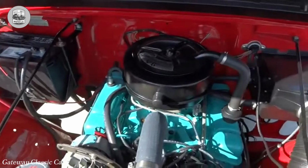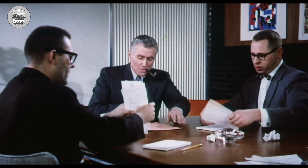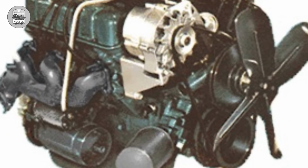Jeep also added a heavier flywheel to the engine to smooth out its inherent vibrations. The journey of the Buick V6 took an interesting turn when GM sold the tooling for this engine to Kaiser Jeep in 1967, only to buy it back in 1974.